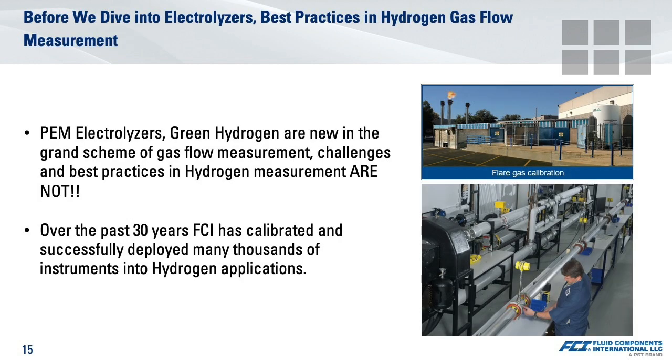Before we get into applications, let's discuss best practices for hydrogen measurement. Although PEM electrolyzers and green hydrogen are new in the grand scheme of gas flow measurement, challenges and best practices in hydrogen measurement are not. Over the past 30 years, FCI has calibrated and successfully deployed many thousands of instruments into hydrogen applications.